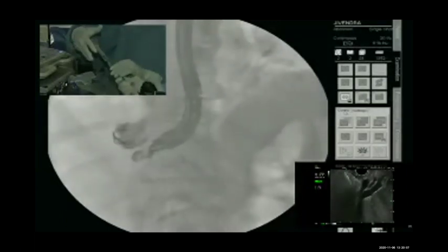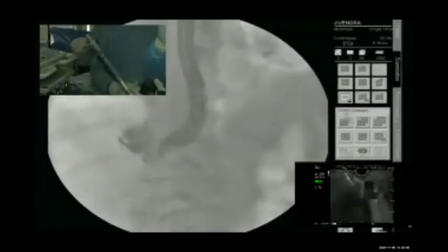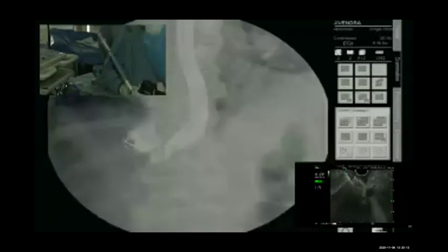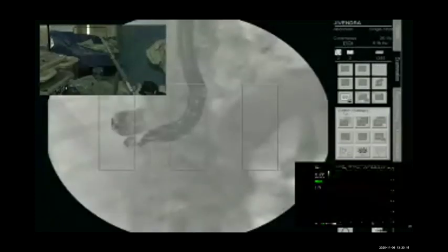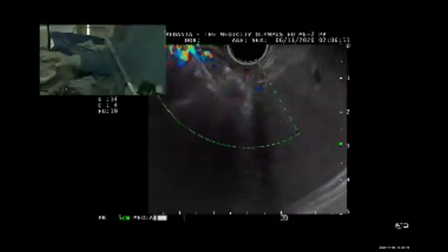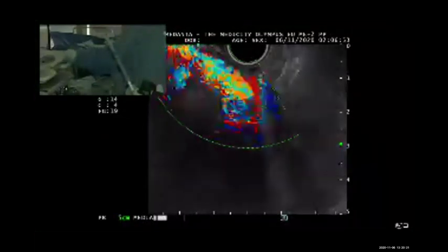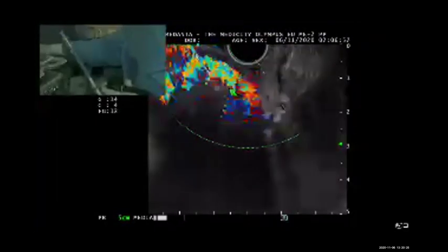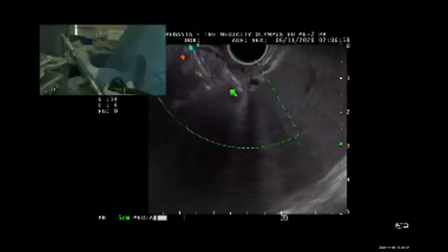Okay. You see, can you see the fluoroscopy? There is no migration? Yes. And now put the Doppler inside. Now you see the entire, can you see here? Yeah, we can see. Can you see the Doppler signals? Yes, they have gone. True, very good. Very good demonstration, Rajesh. Okay.